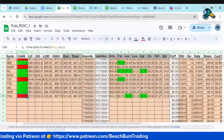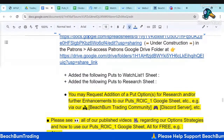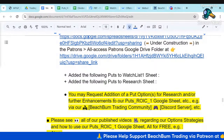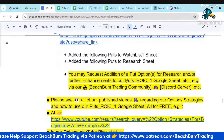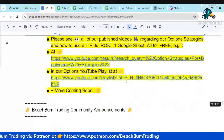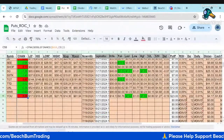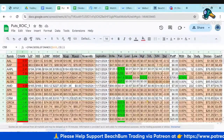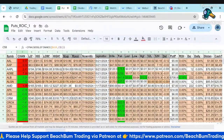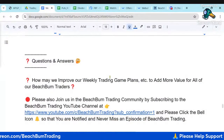So again, if you'd like to do research on puts, add it to our automated systems, add it to our Google Sheets, just let us know. Just tell me the ticker, the strike price, where price is, and the expiration dates, and we can plug that into our automated systems and our Google Sheet. Our automated systems collect the options data each day and then update our puts ROIC Google Sheet at the end of each day. So if you're interested in seeing additional puts and research, just let us know what you would like to look at.